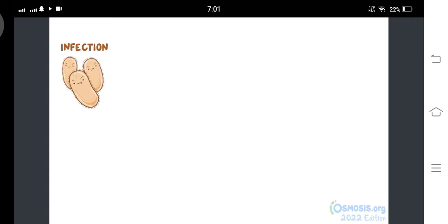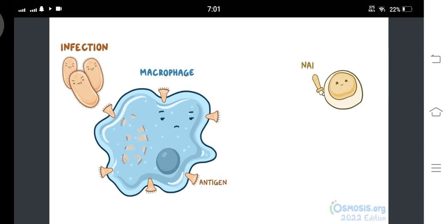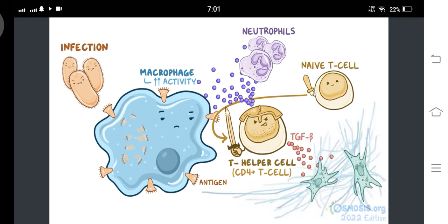So normally, when there's an infection in the body, macrophages will eat some of the invading organisms and break them down. In addition to destroying the pathogen, they also present a fragment of the pathogen, called an antigen, to naive T cells. When the naive T cells bind to this presented antigen, they mature into T helper cells, also called CD4 positive T cells. And they go on to help and recruit more immune cells. The T helper cells release cytokines, which increase the activity of macrophages and attract nearby neutrophils. Macrophages also release cytokines, like TGF-beta, that tell fibroblasts to repair damaged tissue after the infection by laying down collagen.